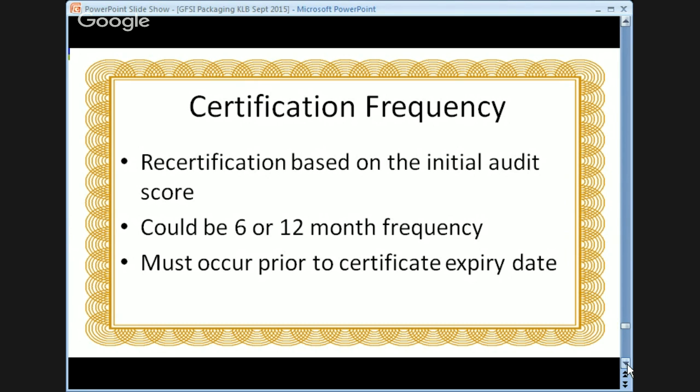There is a danger that a lot of companies get into, thinking that since their first certification was good, everything is okay with their companies. They tend to slack off and wait until about a month before recertification to try to get everything back in place. But you want to ensure that your program is being followed day to day and that food safety requirements become part of your company's culture.